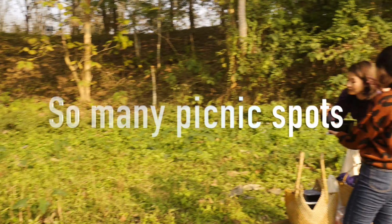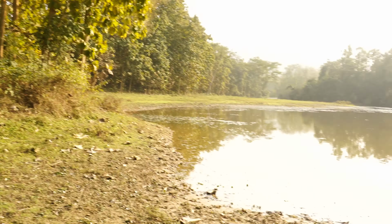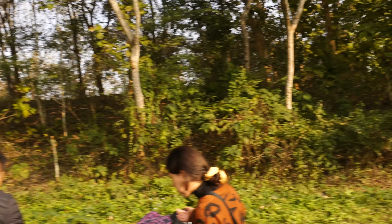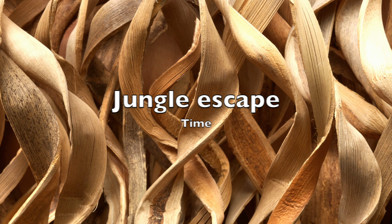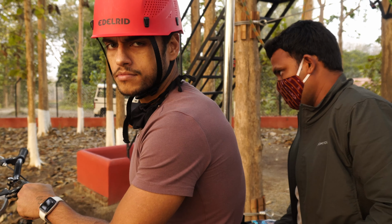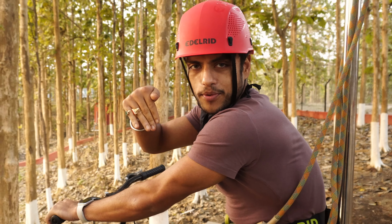So this is the spot that we decided to chill on. Wanna float in the air? You float here in Dimapur, right? With a cycle. So, ciao.